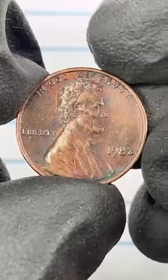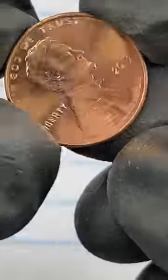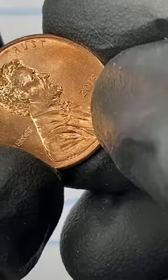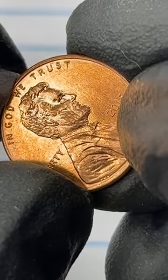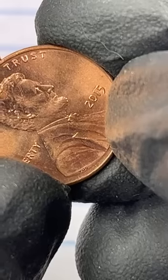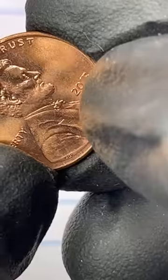I found this pretty cool toner, 1982. I found this 2015. It looks like a little bit of a strike through right there. Look, the rest of the coin's in really good condition. It looks like a little strike through right on the 2015. That'd be at least probably $1.50 to $2. Maybe $2.